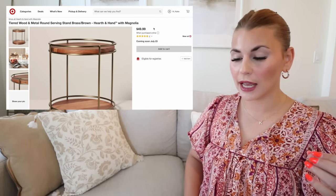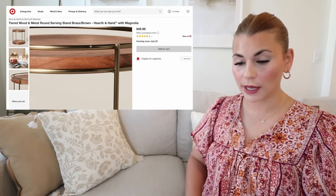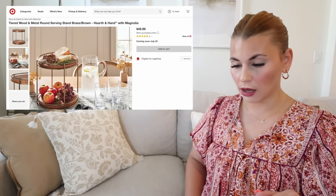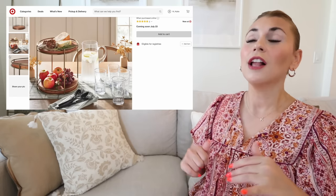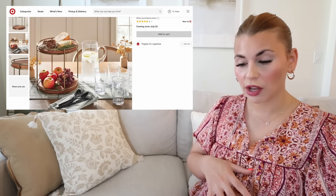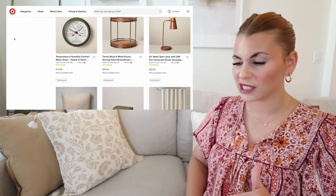This one's really pretty. It has that same brass detailing as the tray we saw on the ottoman, and this is what it looks like all decorated. They have it with cheeses on top and fruits on the bottom. You could do desserts like cupcakes and cookies on this. Tons that you could do, maybe little croissants if you're doing some breakfast spreads.